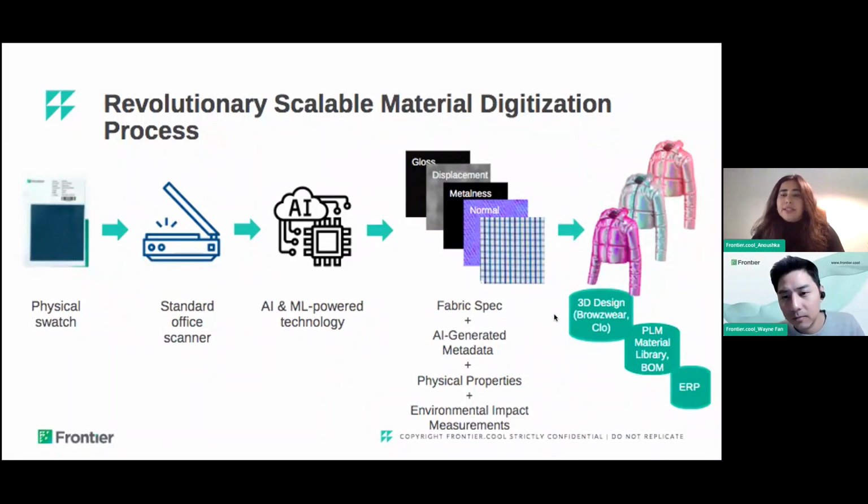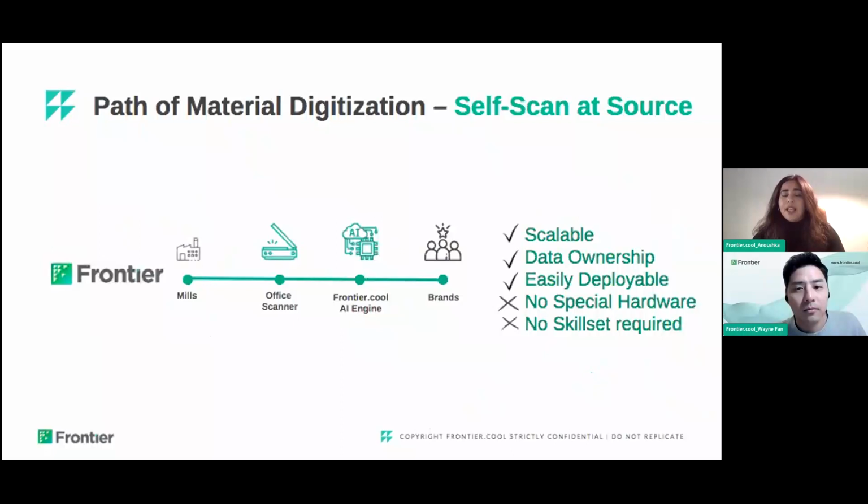We offer a seamless plugin with Browzwear and Clo so that the asset can be used easily within 3D CAD software, and we integrate seamlessly with existing PLM systems as well as ERP, making adoption super easy. So some of the benefits that our clients love about self-scanning is that it's super scalable. The data ownership remains with the brand or the supplier. It's easily deployable and requires no special hardware or skill set.